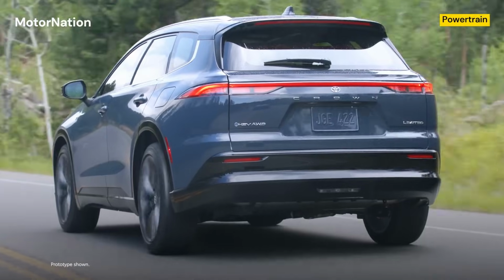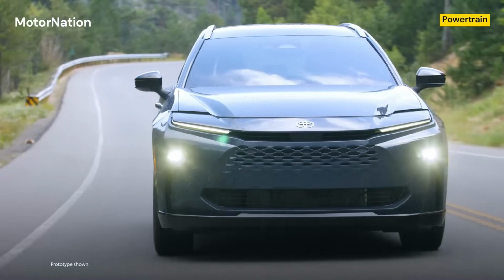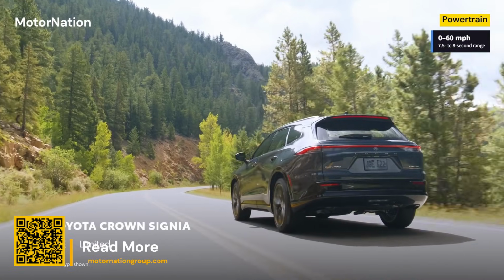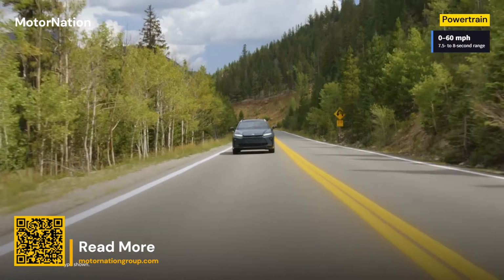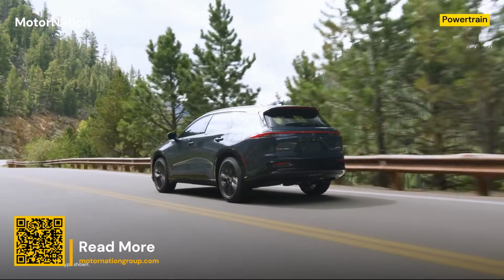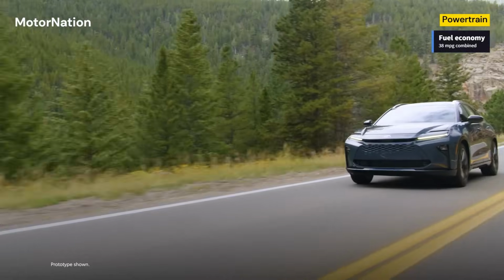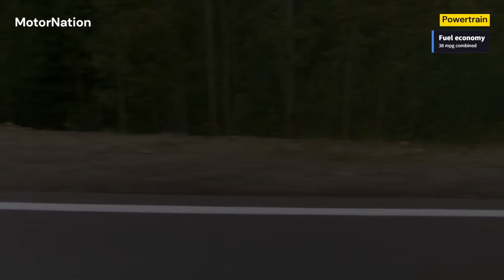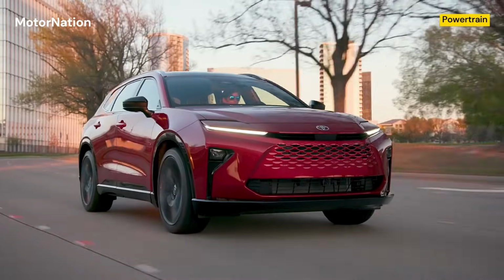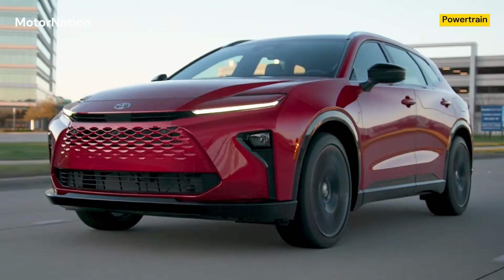The instant torque from the electric motors gives the Crown Signia a clean, smooth launch from a stop, and despite its size, it feels responsive in the city. Expect a 0 to 60 miles per hour time in the 7.5 to 8-second range. Not fast, but comfortably quick for a two-row premium crossover. Where the Signia really shines is fuel economy, delivering up to 38 miles per gallon combined, making it one of the most efficient mid-size crossovers available from Toyota. The hybrid system operates quietly in EV-assisted mode at lower speeds, and transitions to gasoline power are subtle and almost unnoticeable from inside the cabin.